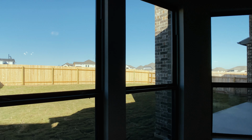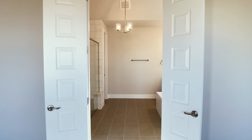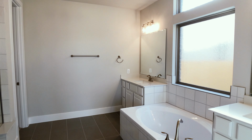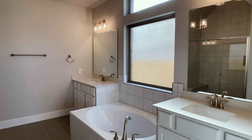Now, if it does look dark, it's because the sun right now is setting on the front of this home. So I'm assuming it's a west-facing lot. That's why the sun was beaming in on the front of the home, and we're not seeing much of it on the back. But in this home, in the morning, you should see a good amount of sunlight coming in through those bedroom walls.